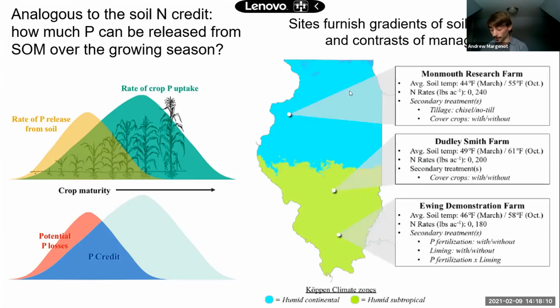What we did to tackle the question was that we wanted to furnish a gradient of the conditions that we thought would impact the P credit. So think again back to the N credit, things like temperature, soil type, and organic matter content. And that last one we know can be influenced by practices like no-tillage or cover cropping.